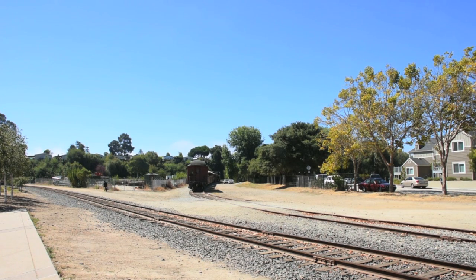In the background, 2641 can be seen taking the beach train through the Y so it can back into the boardwalk.